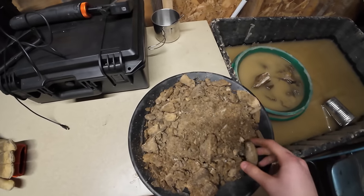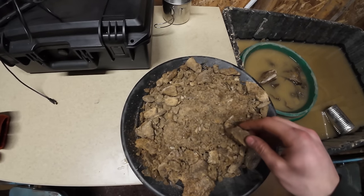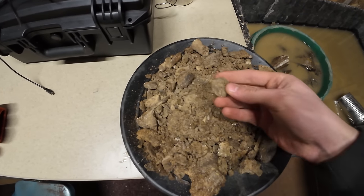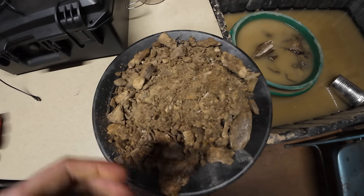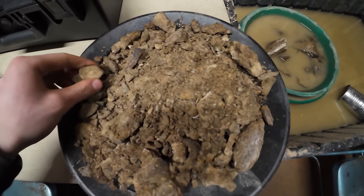All right, here's the gravel from the newly found gravel pocket you just dug up. You can see all these rounded rocks. We are going to pan this soon, and we will update you on if we find anything.